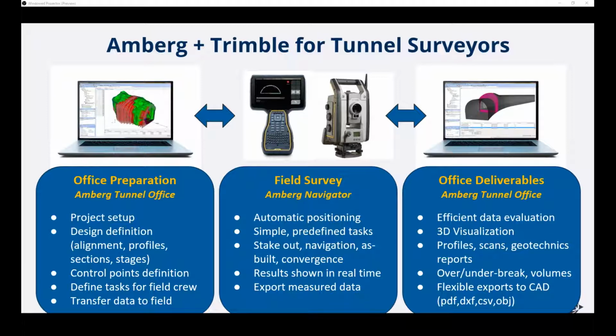When we are done with the measurement, we send the data back to the office and generate reports out of that. Firstly, PDF reports that we typically have to print and sign, and then others like DXF exports, overbreak, underbreak, volume calculations, and so on. So that will be the whole workflow we will cover today.